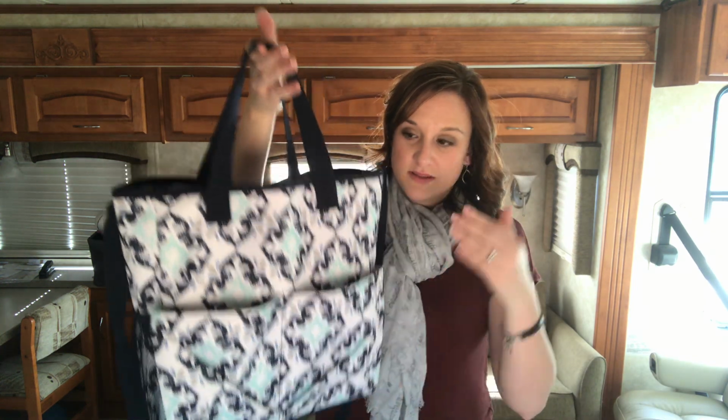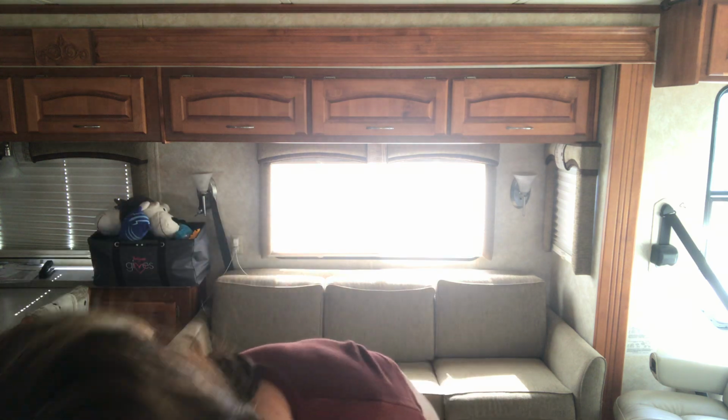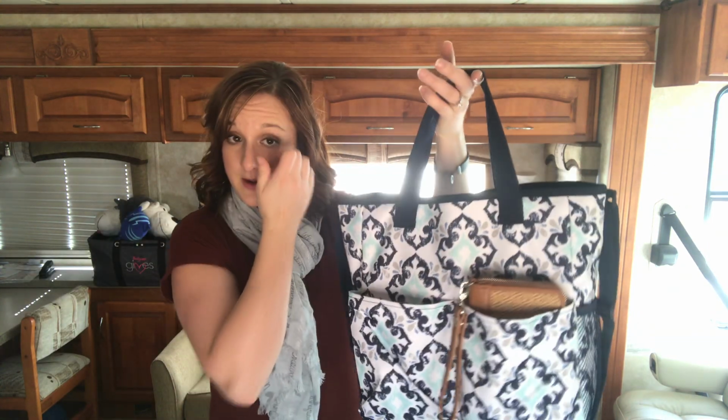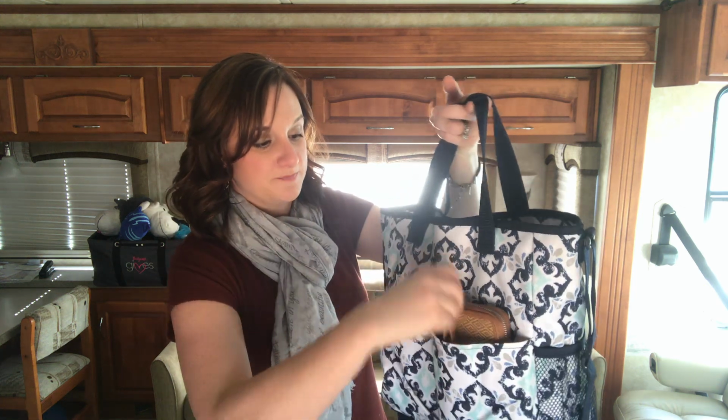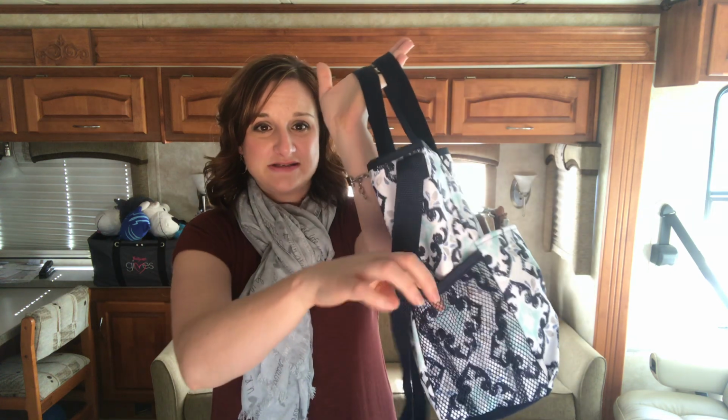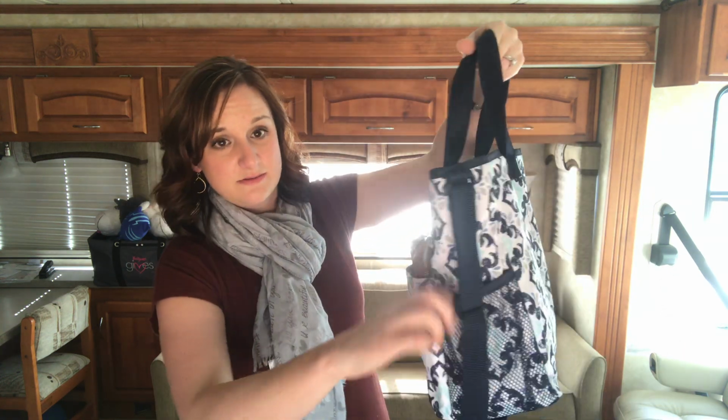So there you go. This one, I usually put my wallet right here in this front pocket. Kind of keeps it handy. I usually tuck this in too. And then a sippy cup here. But there's also elastic pockets on either end.